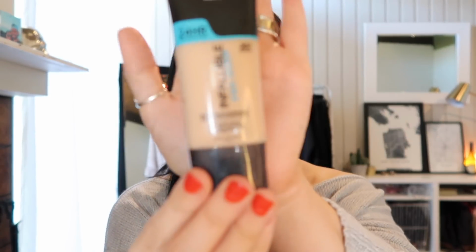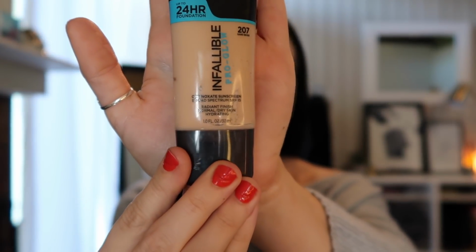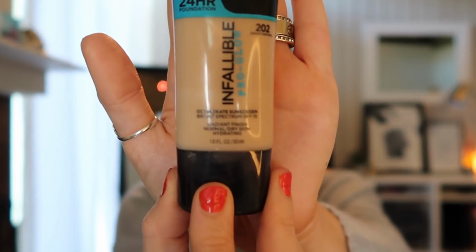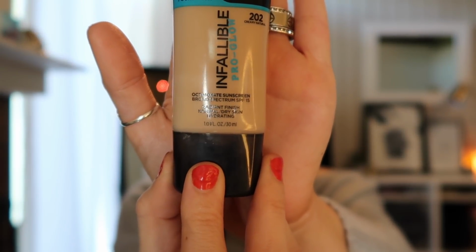I actually have two colors because it depends if I have a spray tan or if I'm pale, like right now. So my darker shade is going to be the 207. This is like my spray tan shade. And then right now for the winter time, I'm actually using 202. This is more of a fair shade and has been working for me right now. It's always sad when you have to go down to your winter colors, but it is what it is.